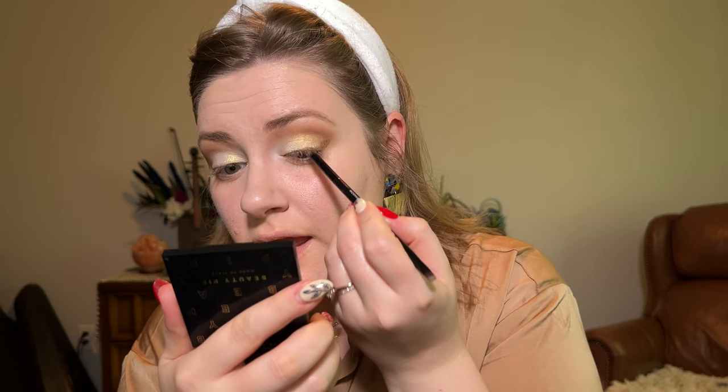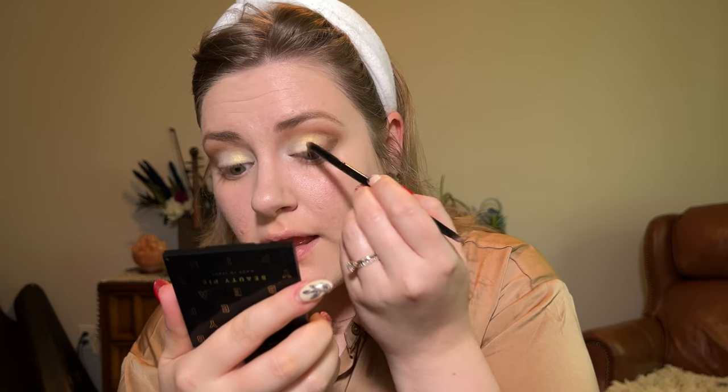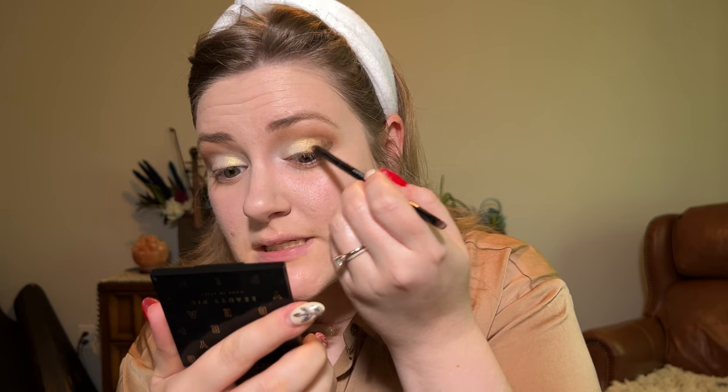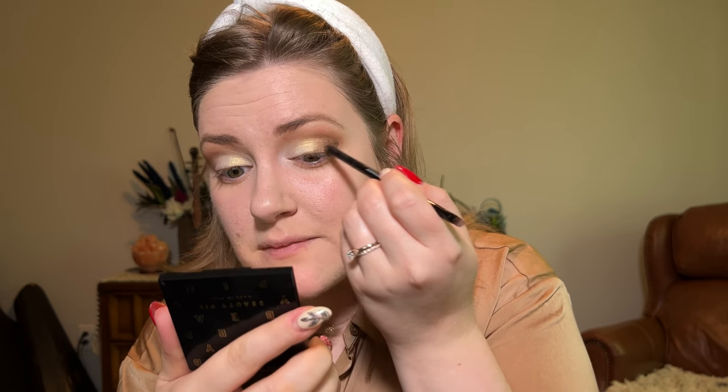The colors of this palette too go so well together. And as happy as I am with this, I'm very tempted to pick up the one with the silver in it, because after seeing this gold, I bet that silver is absolutely stunning.